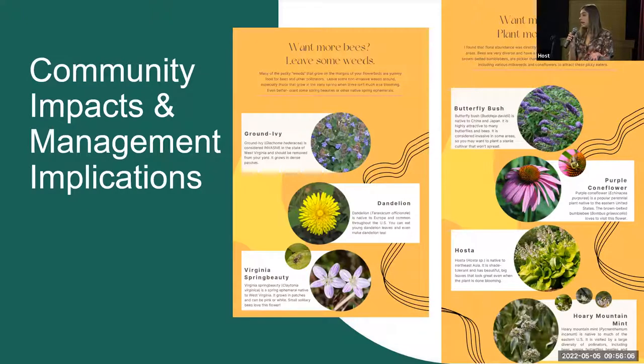So in terms of the implications for homeowners, there's kind of two options. First is getting some spring beauty and putting that in. The second is just leaving some of those weeds around the margins of flower beds, particularly in that early spring time period where there isn't much else and the bees are looking for something to eat.